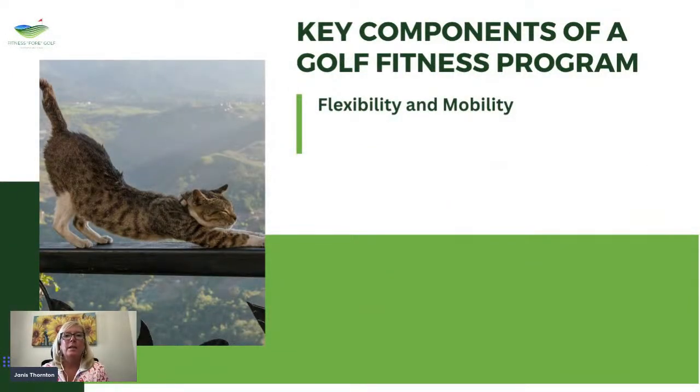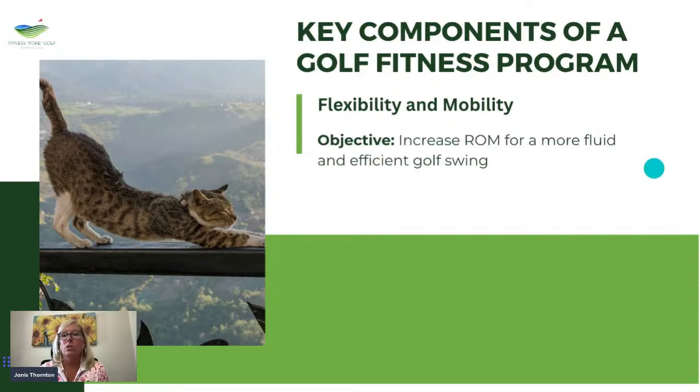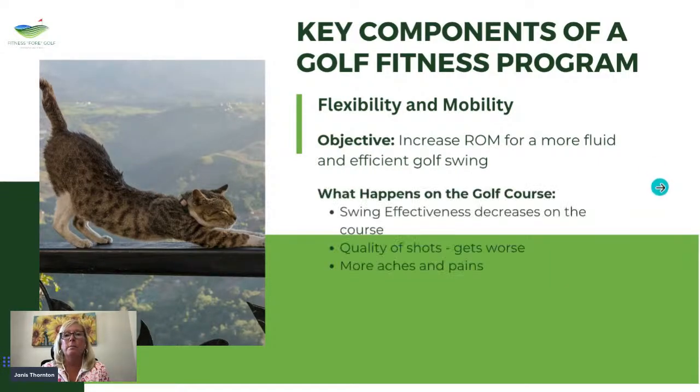So the next component is going to be looking at flexibility and mobility. This one is very important for the golfer, because we want to make sure that our joints work well each and every day. So the objective is to increase range of motion for a more fluid and efficient golf swing. And what happens on the golf course, if your swing effectiveness decreases, your quality of shots gets worse, you get more aches and pains. The golfer is not going to be happy with that.